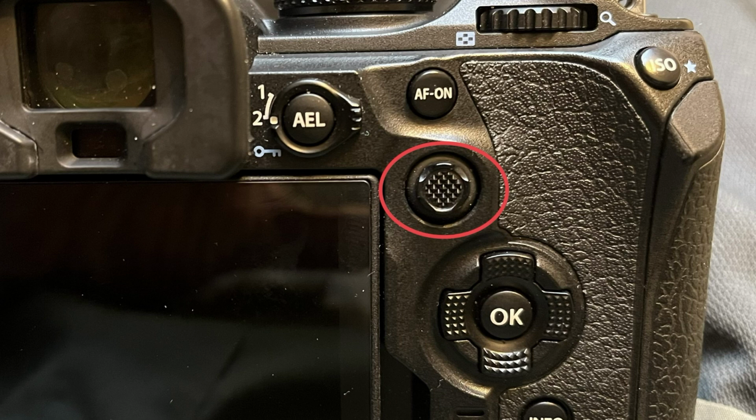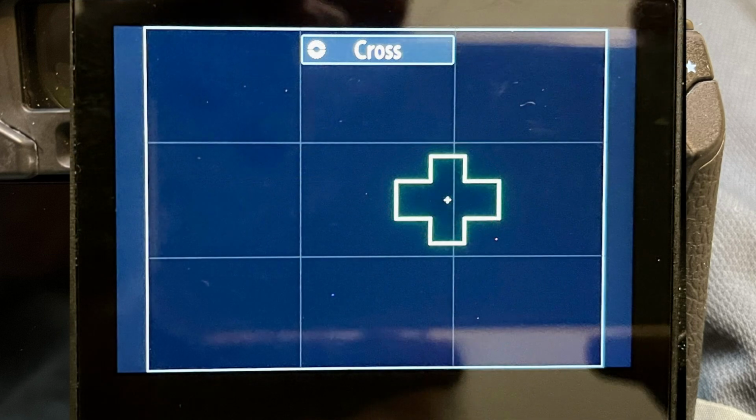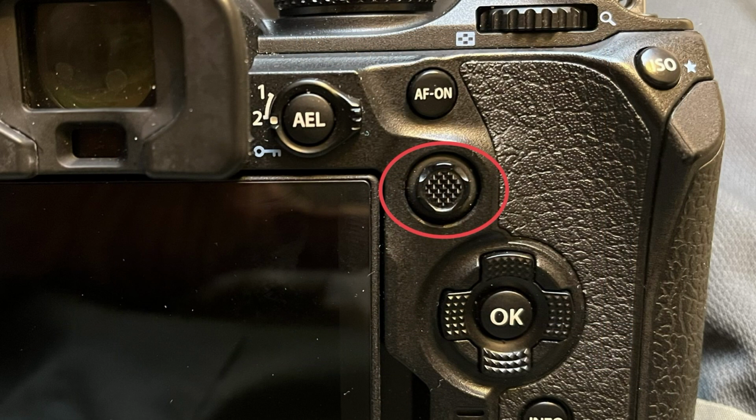Even without programming, rocking the multi-selector will open the current focus target area screen so that you can move the target area. Using the thumb wheels, while the screen is open, will cycle through the focus target area choices. However, by rocking the control, you've now moved the focus area if anything other than all was selected. Make sure it's where you want it before going back to taking photos. You can recenter it by pressing down on the multi-selector one more time.